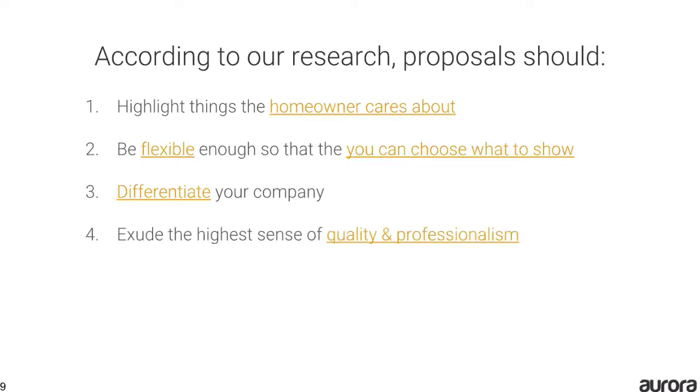Fourth, you want to exude the highest sense of quality and professionalism. Again, that's obvious, but building on the last point, people want to be able to trust you. They want the best for their home. They're making a large investment of multiple thousands of dollars. They want to know that you're not just selling them something subpar or to get a tax credit. So again, showing them that you utilize the most accurate methods, displaying a 3D model with trees and a sun path when others only have a 2D model, and leaving behind a well-designed proposal are all things that can help.